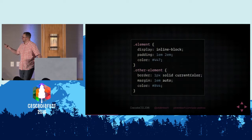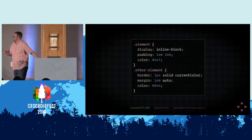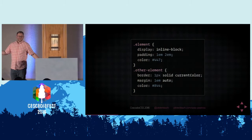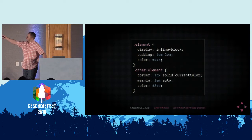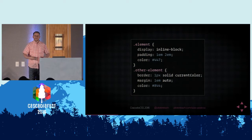And it all goes to the browser, but it's actually an associative array full of nested arrays, right? You've got a key, dot element, and then you've got its value, which is an array of its own. And it's a whole bunch of key value pairs. The key is display, the value is inline block. The key is padding, the value is 1em and 2ems. CSS is by definition really a whole bunch of nested objects or associative arrays, however you want to look at that. But you can't really parse it as such in your workflow very easily, can you?